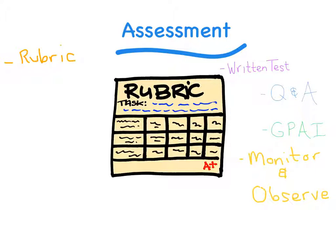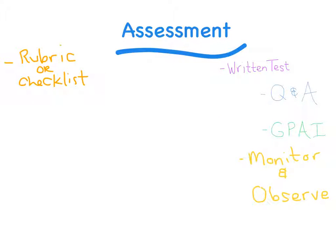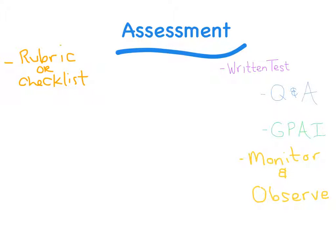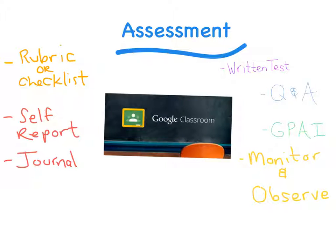Next, a rubric or a checklist could be used by teachers for formative or summative assessments or by students as formative or peer assessments. An app such as Dartfish Easy Tagger could be used to track the unsuccessful and successful attempts at a drop shot during a game of badminton. Finally, students could self-report with an exit slip or a journal. These are appropriate forms of assessment, particularly in the affective domain. Students can record their thoughts, motivations, and level of understanding during each lesson and outcome. Google Classroom is a great way for students to journal using technology.